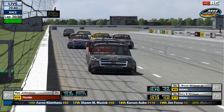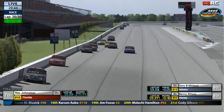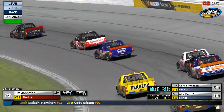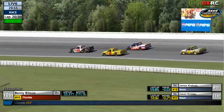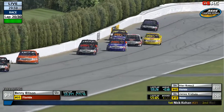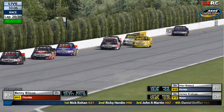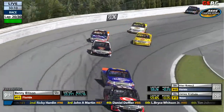Gary Whitson trying to work his way up through the field. He knows he's got a fast truck, and he's getting impatient following these guys in front of him. Tim Johnson just lets him go by, and that's going to make it a lot easier for Gary. Yeah, Gary Whitson is a man on a mission at this point in time. He has been passing trucks steadily, basically intimidating the guys and forcing them to back down. Gary Whitson, of course, is our championship leader, so he has got everything to lose if he can't get up into the podium or better.